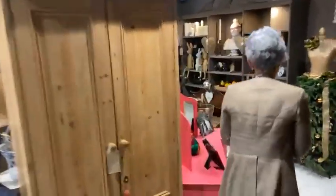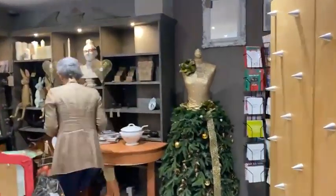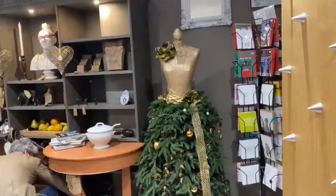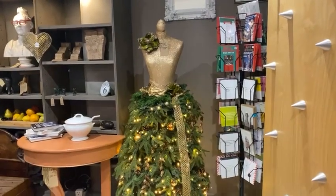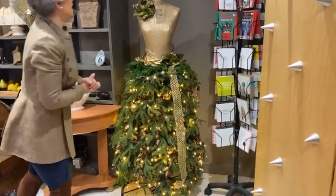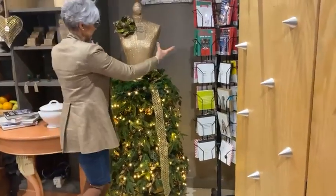So let's have a quick look down here. Right, I just turned the lights on. We've got the Christmas lady, Mother Christmas as I've tended to call her. She is here because she is for sale. She's 155, and the torso lifts off.